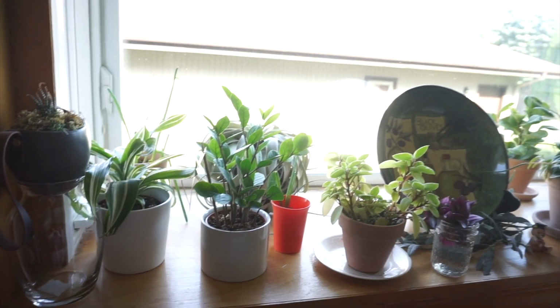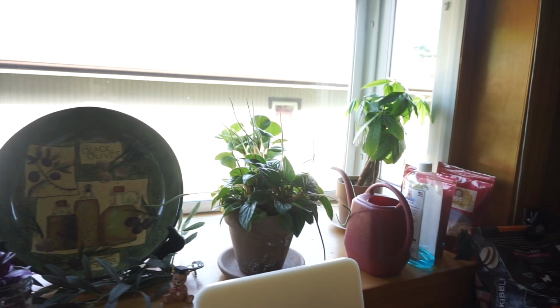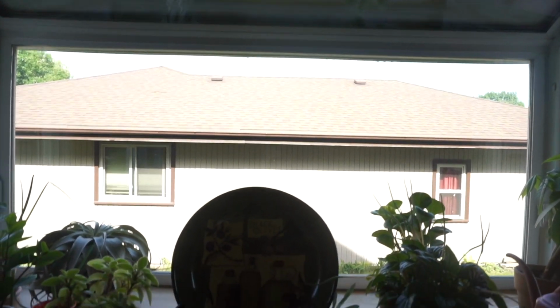But we'll be going through my current living situation and where the plants are located and what windows they're in front of and stuff like that. So hope you enjoy. I'm actually going to start in what my mom calls a garden window. This is in our kitchen right over the sink, and this is the setup of it. This is actually an east-facing window, but there is something on top that covers one of the windows because it gets too hot in here.